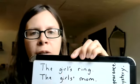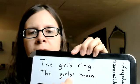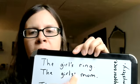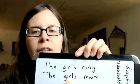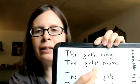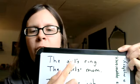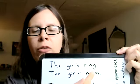Now, if more than one girl owns something, you would say the girls'. Now that shows more than one girl before the apostrophe. Okay, so here's more than one girl, but since they own something, it gets an apostrophe at the end. Okay, so let's say they're all sisters. The girls' mom. All of these girls own one thing. That's their mom. Okay. So in the first one, you can see that there's one girl before the apostrophe. And then to show ownership, it gets an apostrophe S. So one girl has a ring, the girl's ring.